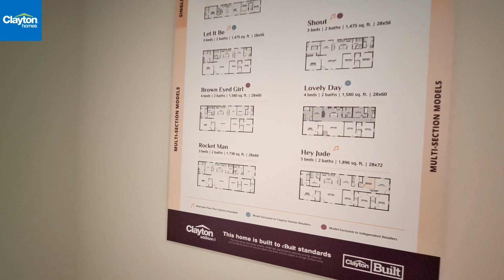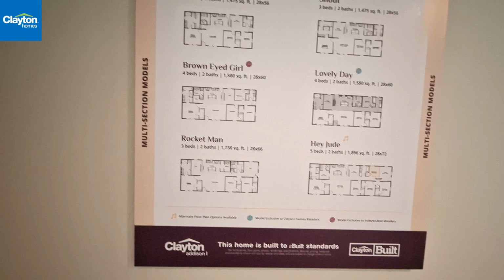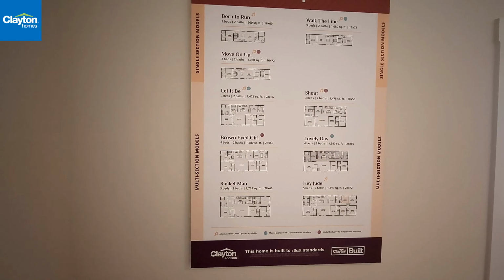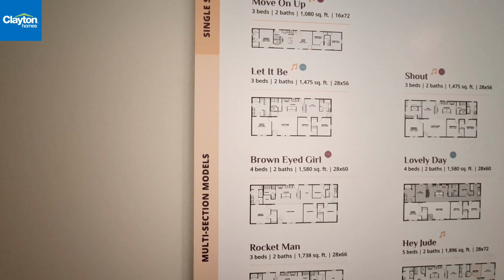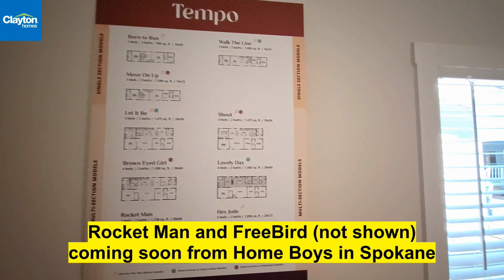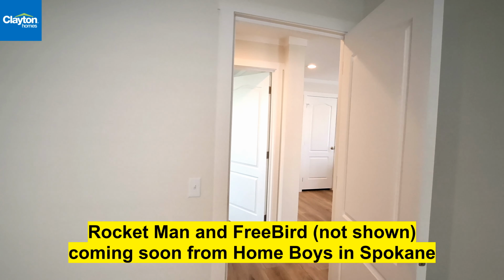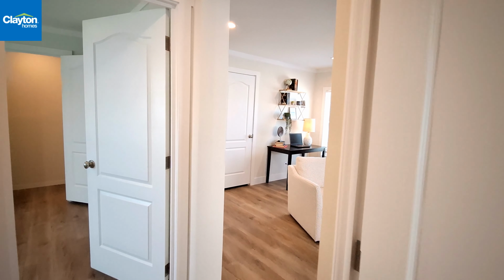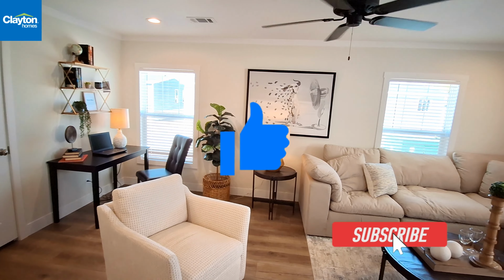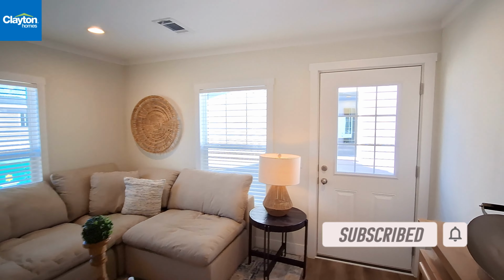Your floor plan options that you can get, ordered in the Hey Jude. You got the Rocket Man, Brown Eyed Girl, Lovely Day, Shout, Let It Be. That was at the Louisville Home Show. Of course, we are at the 2024 Biloxi Home Show. So our back door.